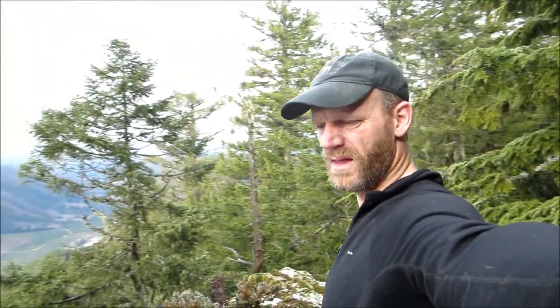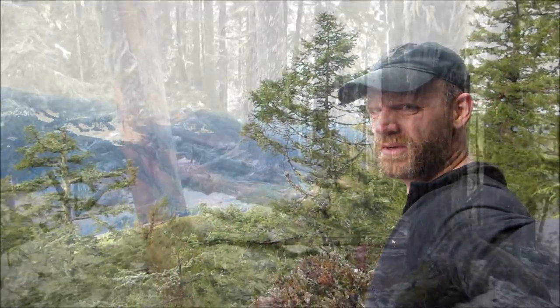All right, well, it's about 9:25 and I'm up at elevation about 4,450. I'm at just a little overlook here. I just kind of stumbled across this as I was heading up here.